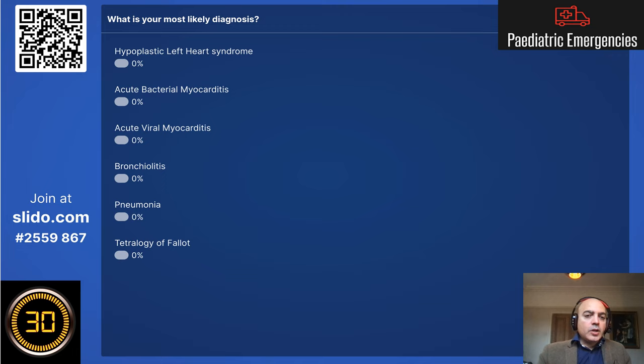So far, you have a child with sats of 83%, and this is equal both pre and postductal, with a low-ish blood pressure, with a large heart on X-ray, some left basal consolidation and effusion. That is very tachycardic, and in the absence of fever, you also have some very worrying ECG changes. Now, please make a diagnostic choice given all the evidence that's been presented to you so far. You have 30 seconds.